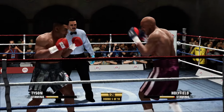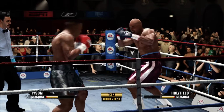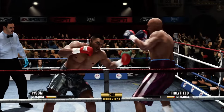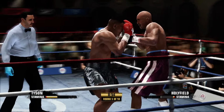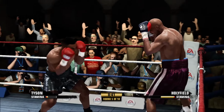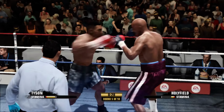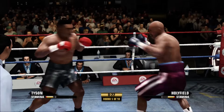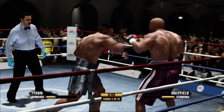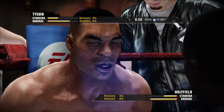Uppercut by Evander. That is a big right hand after eating one himself. And now he's targeting upstairs. You can see he's trying to score up top, but nice. Off the mark there. Signifying the end of the round.